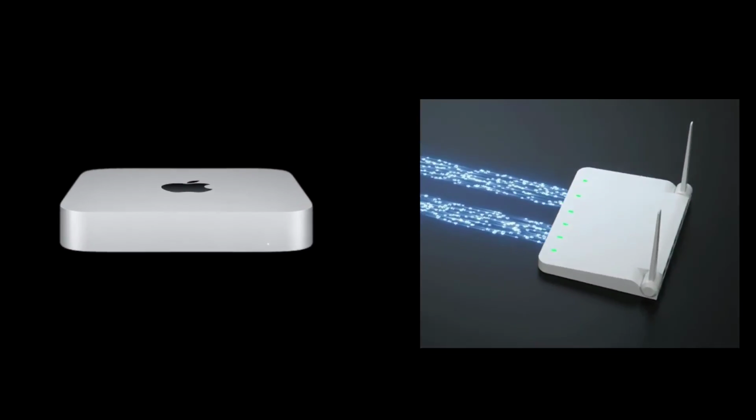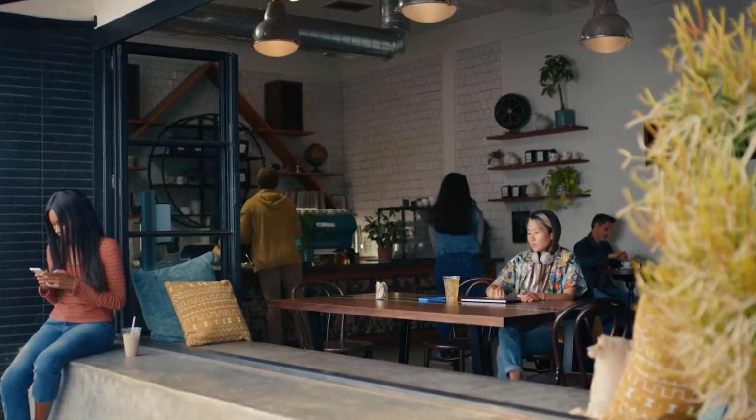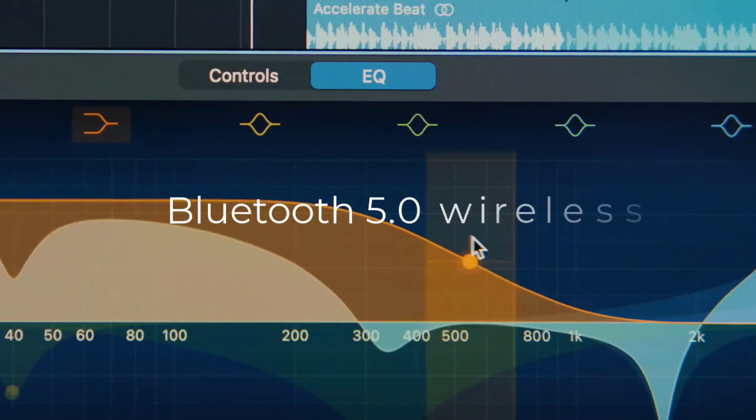Wireless: 802.11ax Wi-Fi 6 wireless networking, IEEE 802.11a/b/g/n/ac compatible, Bluetooth 5.0 wireless technology.